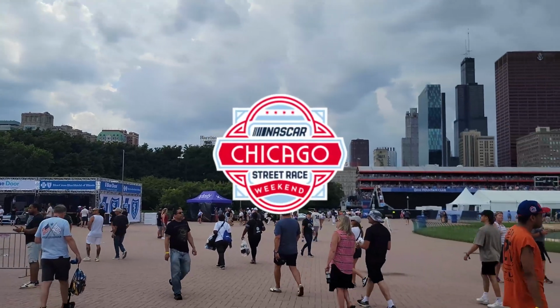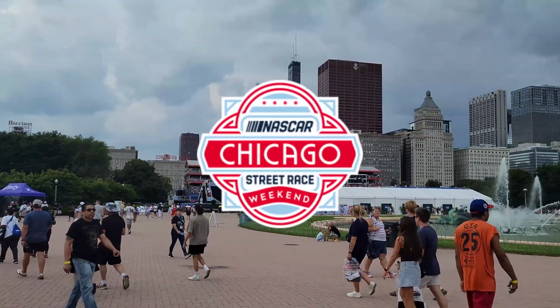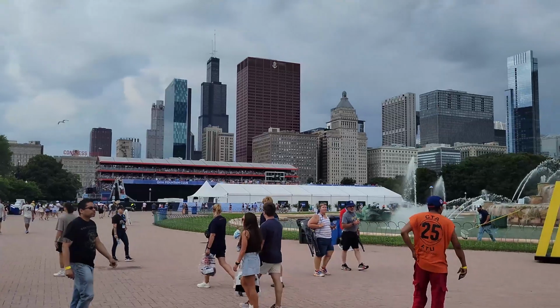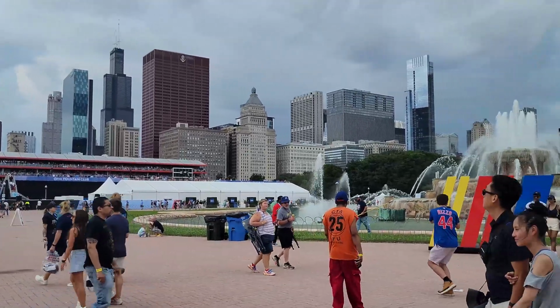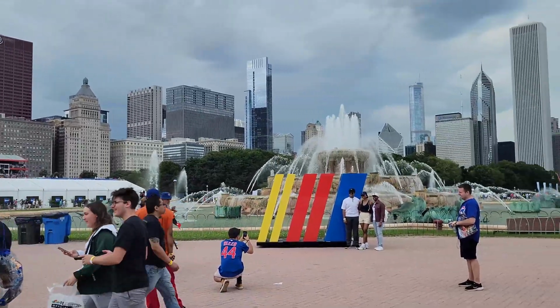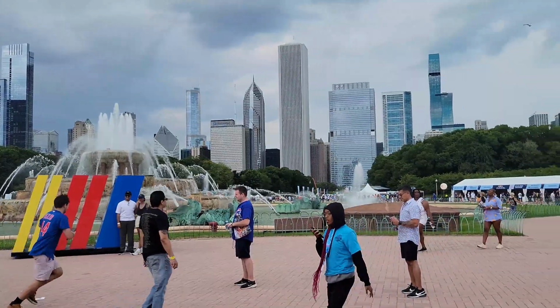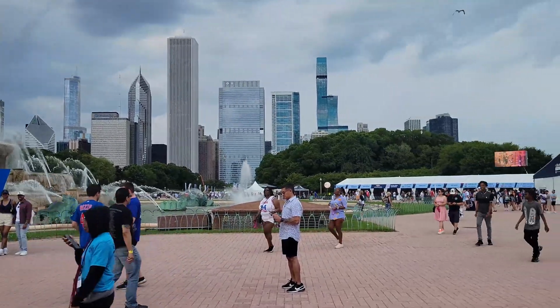NASCAR sent me to the street race in Chicago, and I'm going to give you guys a little lowdown on what it's like to be out there in the city for what could be one of the biggest events of the year for Chicago for NASCAR. Pretty wild what they do, all the logistics.